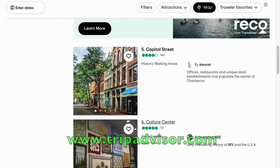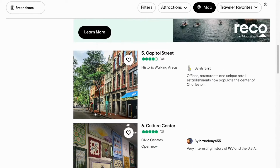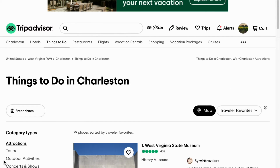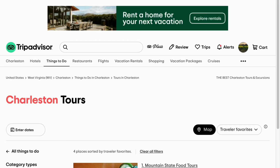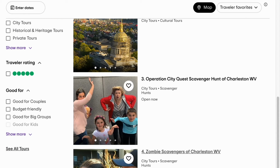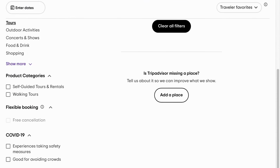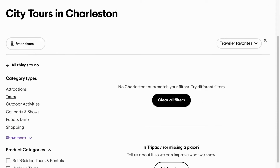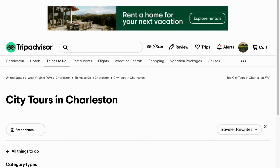And we particularly like hop on, hop off tours. Apparently, those aren't really available in Charleston, but Charleston does have some tours. They've got some walking tours, and they have some city tours as well. And we'll talk a little bit more about the tour that we ended up picking a little later.